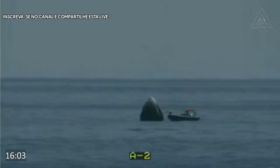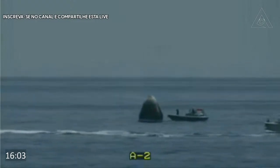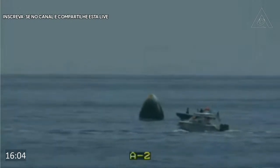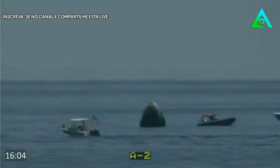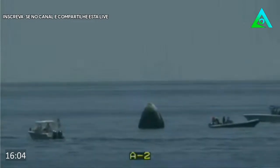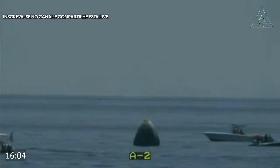So at this point, they are not really laying on their backs in the ocean. They are seated upright a little bit, which would allow them to have a better view of the team working to install the rigging equipment. So at this point, we're at about 22 minutes until Dragon will be lifted onto the recovery vessel.